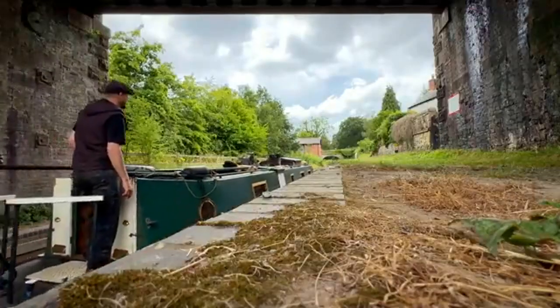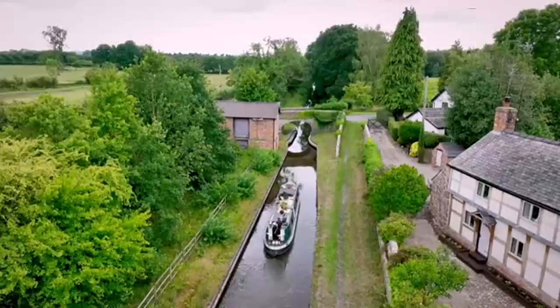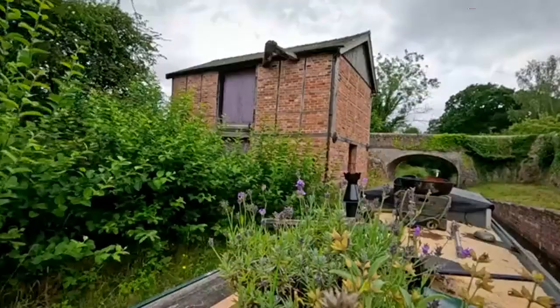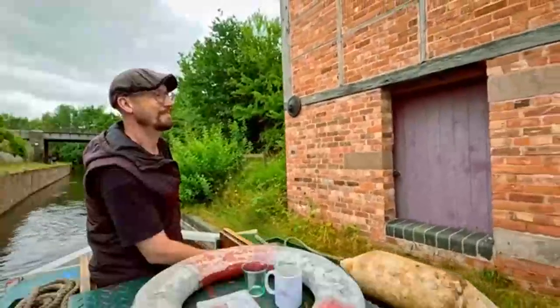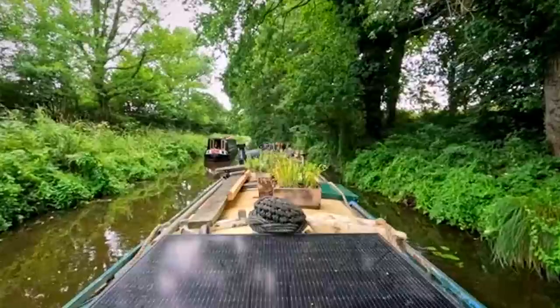Originally constructed to transport limestone, timber and slate, narrowboats on the Montgomery also carried passengers. And this building was once a bustling passenger terminal. And it seems today it's still a busy spot.